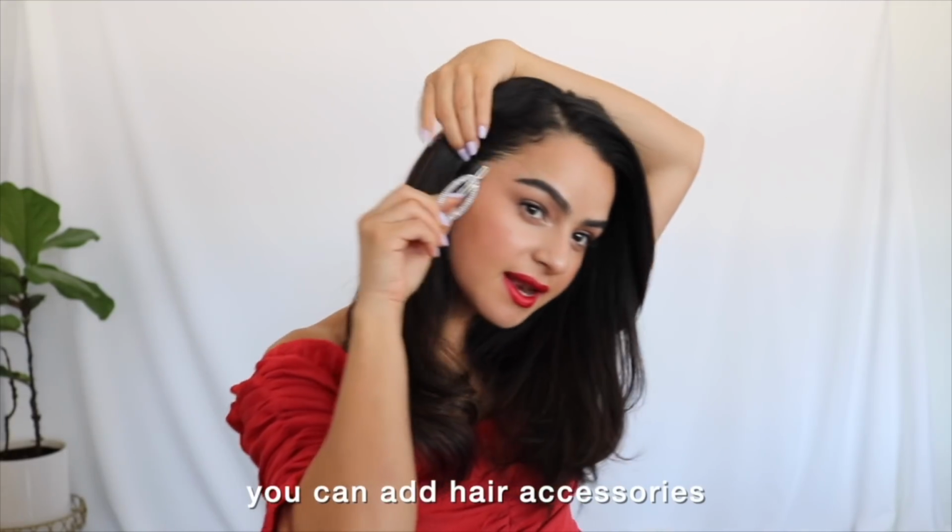So now we have this really nice voluminous blowout style, and then just to make it a bit more holiday or special, you can always add hair accessories. I'm going to go ahead and add this one.